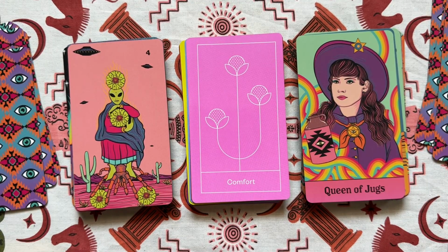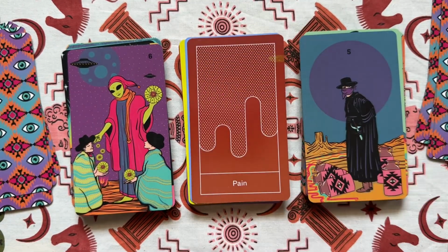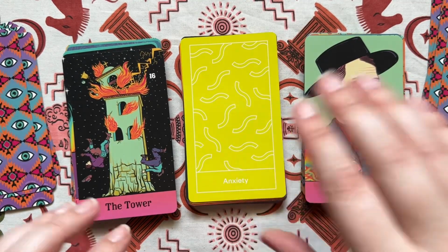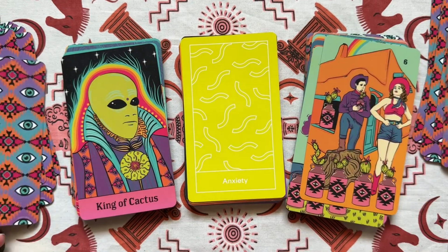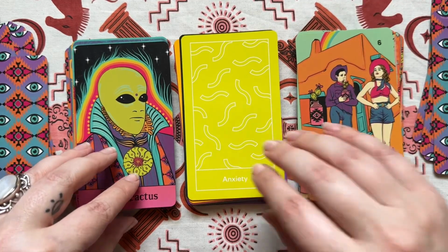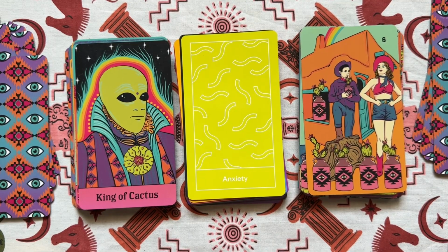Comfort with the Four of Pentacles and the Queen of Cups. Pain with the Six of Pentacles and the Five of Cups. Now this deck, I was hoping, oh, it's right here. Here's this weird green one, and I thought it would match with the aliens. Does it? It's not terrible. Yeah, definitely don't mind it.